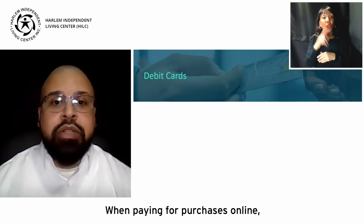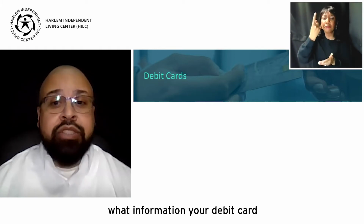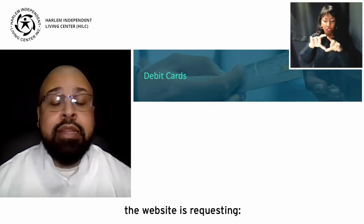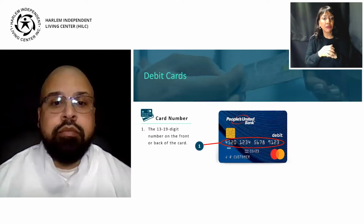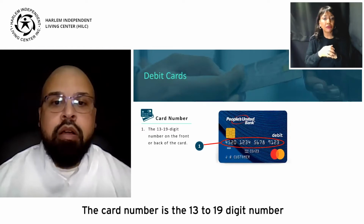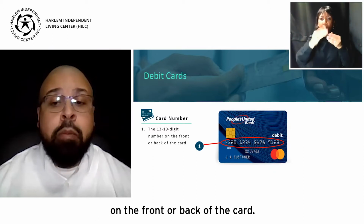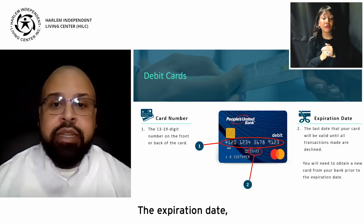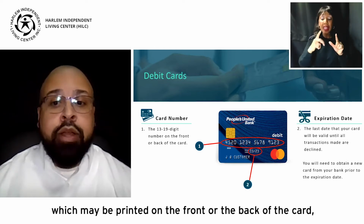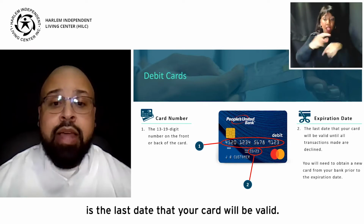When paying for purchases online, it will be helpful to understand what information your debit card, the website, is requesting. The card number is the 13 to 19-digit number on the front or back of the card. The expiration date, which may be printed on the front or the back of the card, is the last date that your card will be valid.